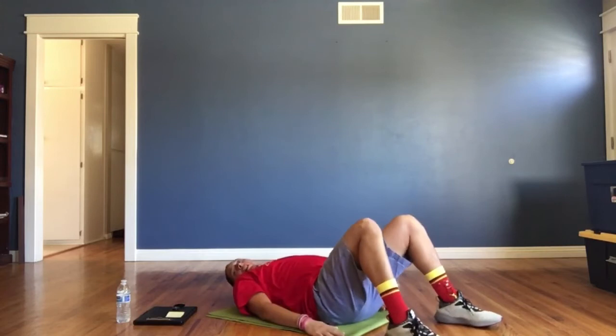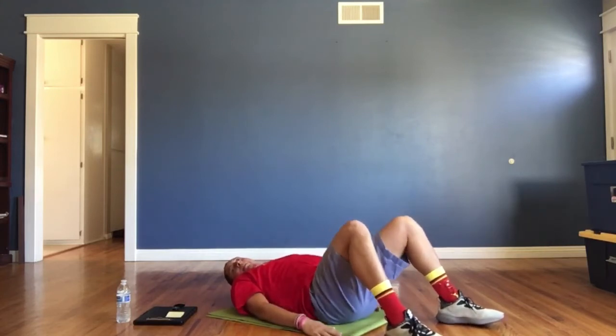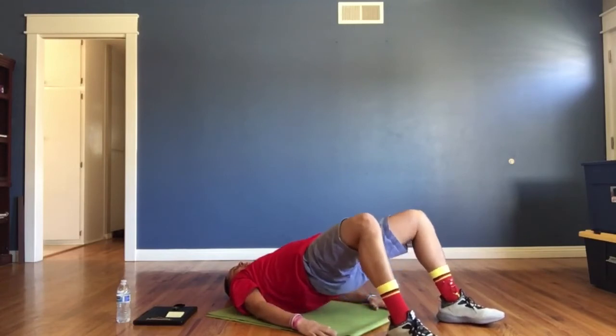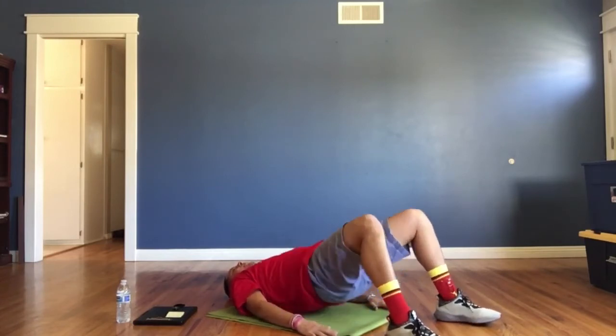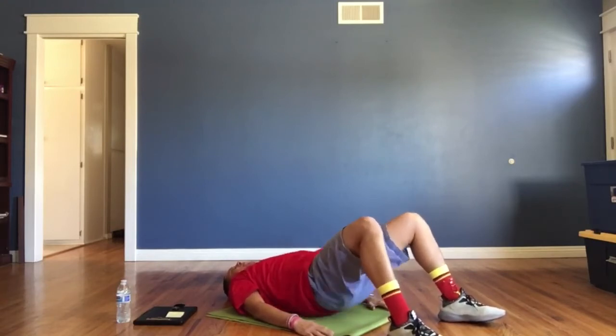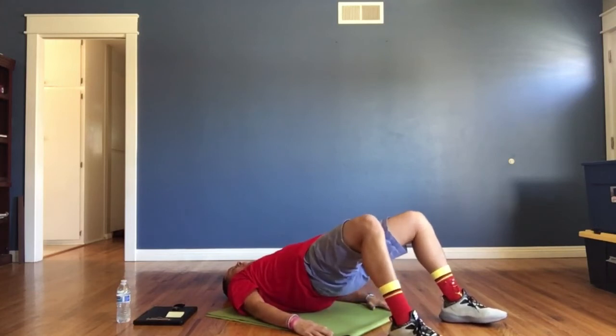Bridges, hands flat, let's go. Up, down, up, 1, 2, and down. So you're squeezing your bottoms up top. Home stretch, my friends, home stretch. Keep working hard, do your best. Don't give up, just finish.